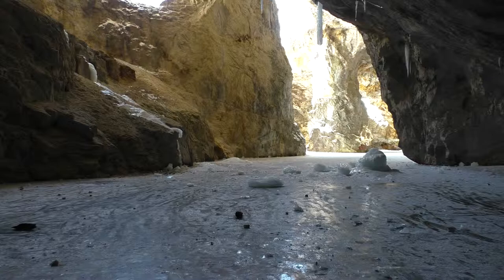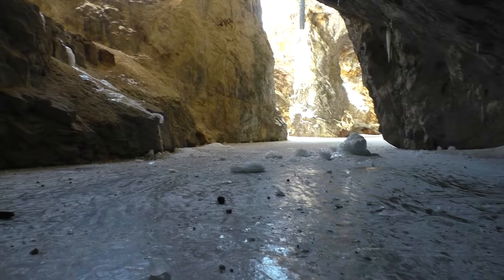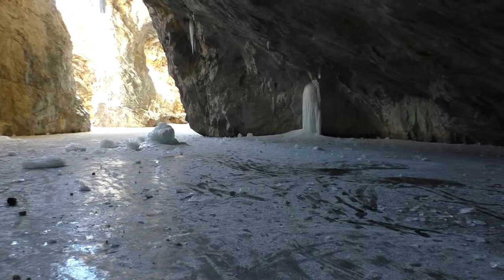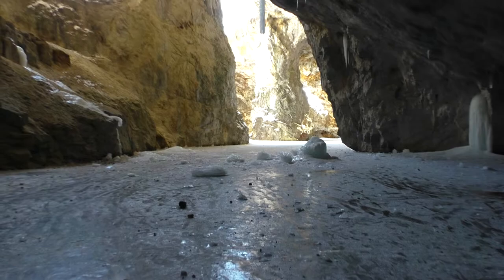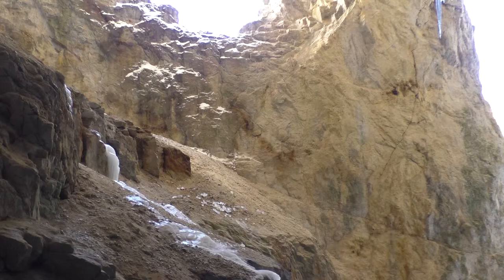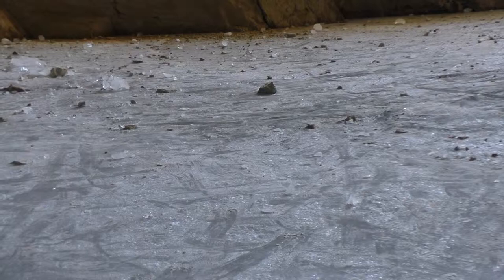This is the Wallingford back mine, just north of Buckingham. There we go. This is an abandoned mine, and people come up here just for a little visit. Noticing the debris of rocks on the ice, I wouldn't call this the safest place to come for a visit.